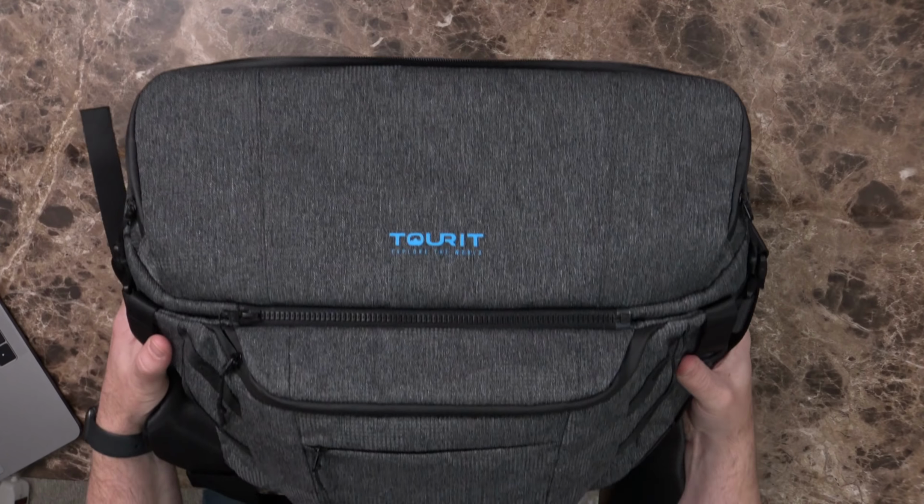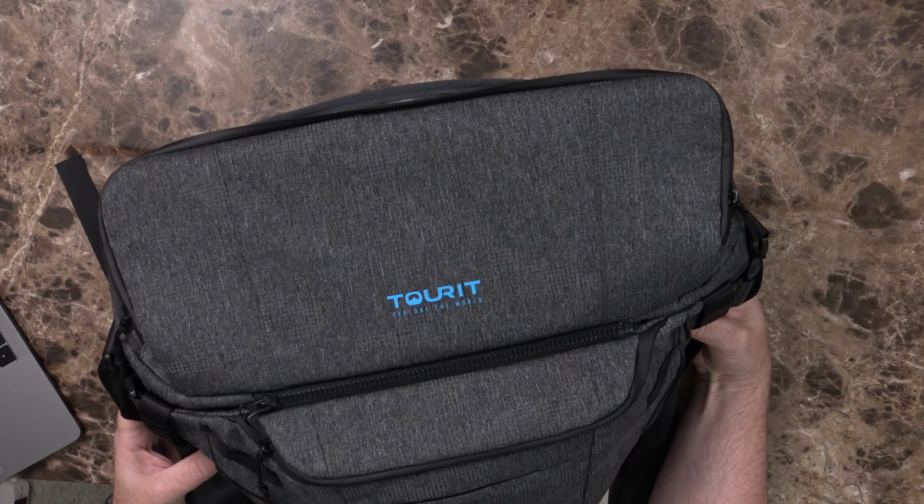So what is this bag? What makes it special and unique and fun and interesting? Why would I want to take a look at it? Well, one, I haven't used a messenger bag in a few years, but two, the more important thing here, this is a multifaceted bag. So just taking a quick look at it, first and foremost, obviously, it's a messenger bag.